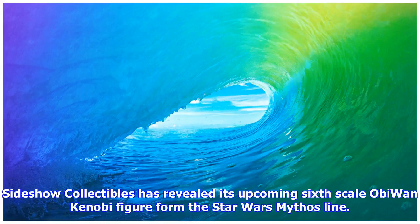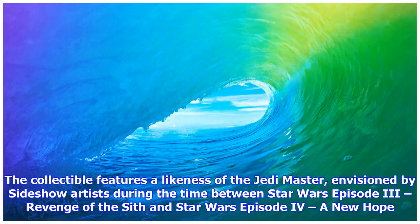Sideshow Collectibles has revealed its upcoming 6th-scale Obi-Wan Kenobi figure from the Star Wars Mythos line. The collectible features a likeness of the Jedi Master, envisioned by Sideshow artists during the time between Star Wars Episode 3, Revenge of the Sith and Star Wars Episode 4, A New Hope. It comes with a range of interchangeable accessories and is available to pre-order now, priced at $260.